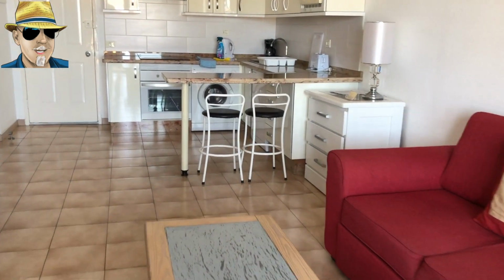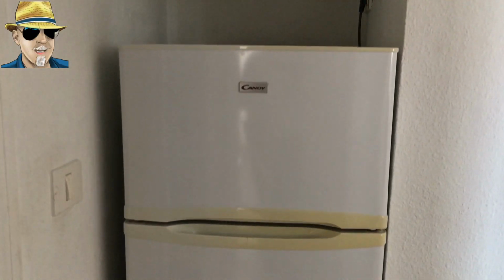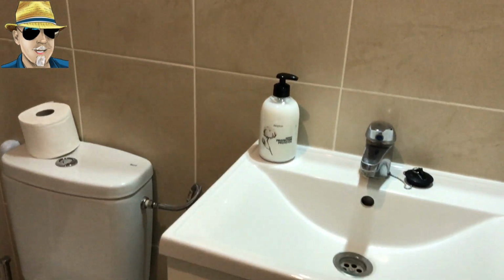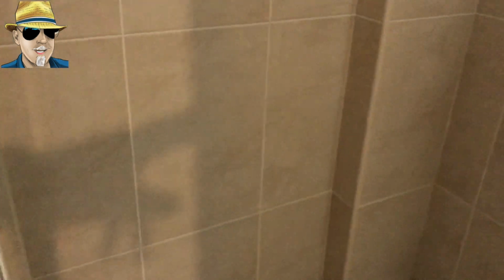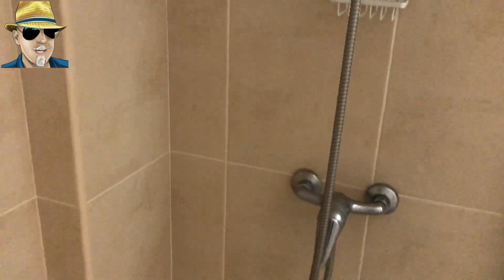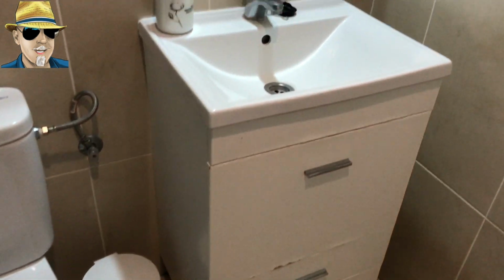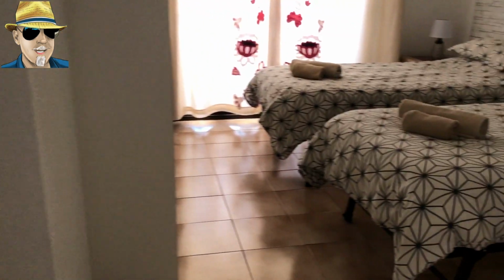So back into the lounge kitchen area, and on the left hand side we've got an area here which they've cleverly used and put the fridge freezer in, and then just from the fridge freezer there straight into the bathroom. Again, nice looking bathroom, modern, nothing needs doing at all, and then there's a shower here. So a nice modern bathroom, nothing needs doing, shower, toilet and a hand basin.